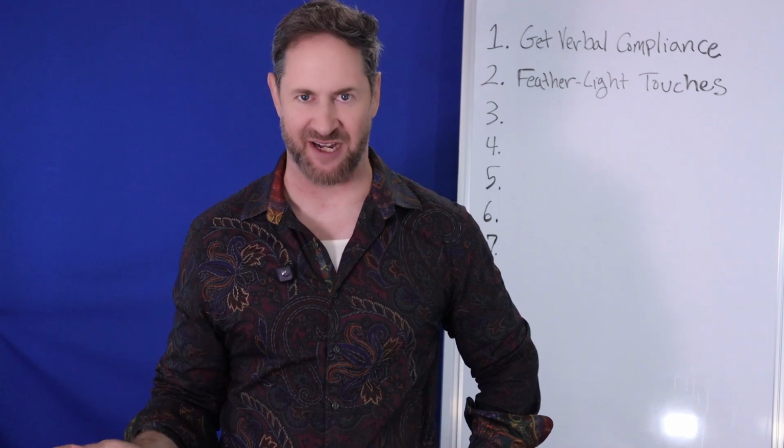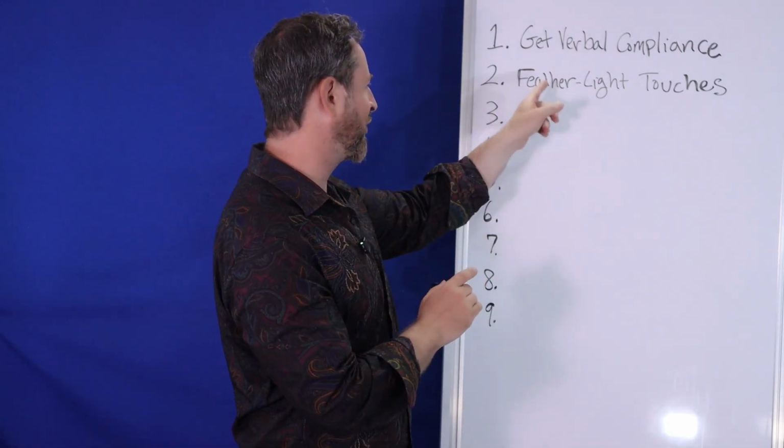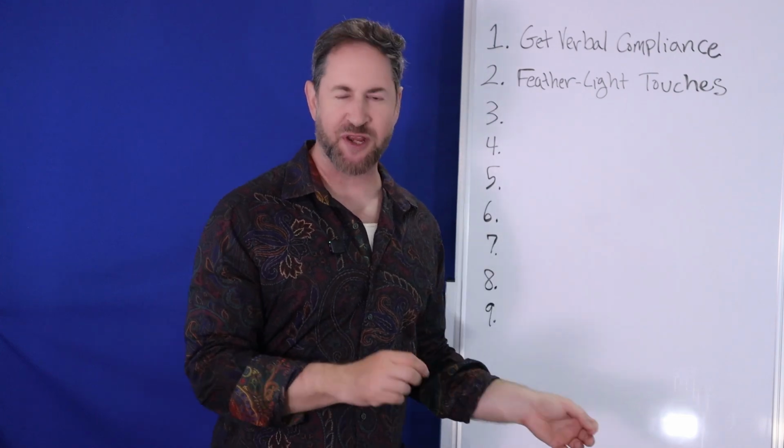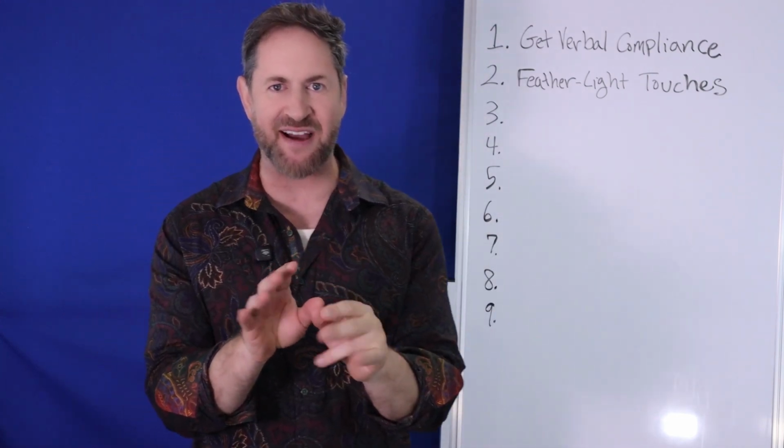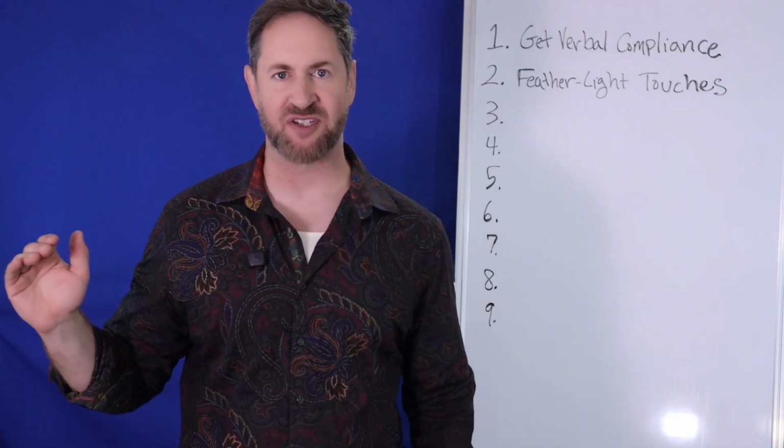So when you make it that your touch is barely there, you are giving her feather light touches. When your touches are just light enough to tease her, but not heavy enough to satisfy her, that's when you create maximum sexual tension.